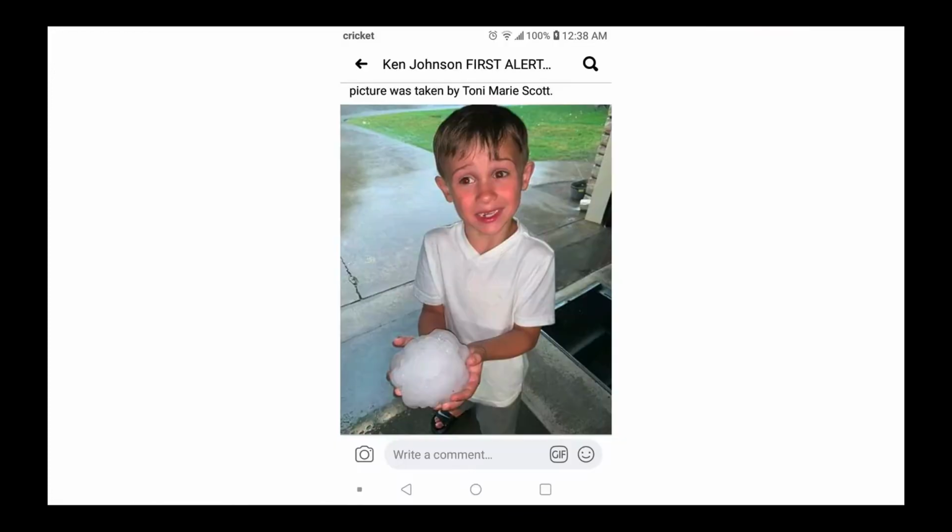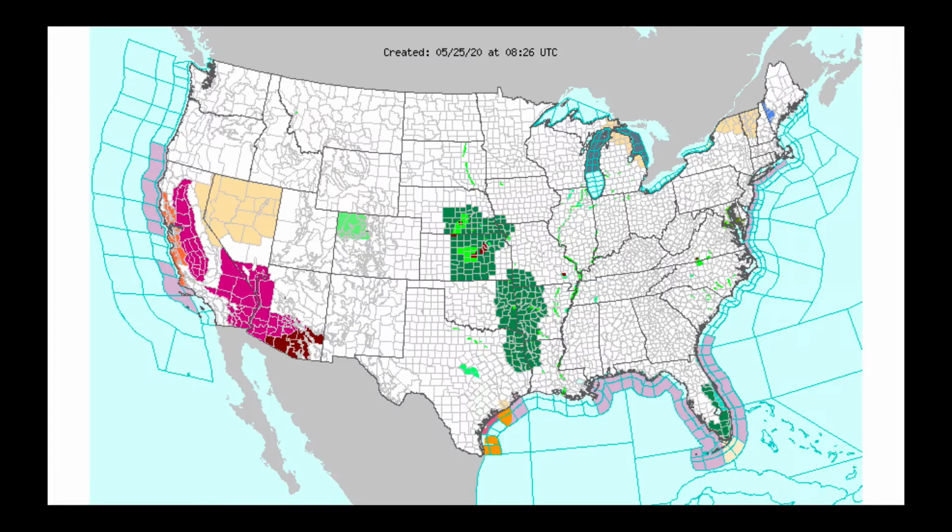You may have seen this in the news over the weekend too. This was a particular hailstone found in north central Texas, originally tweeted out here by Tony Marie Scott. And the kid's face kind of, I think, tells us exactly what we all thought about seeing hailstones this large. That one is 5.33 inches in diameter, which is just incredible to see here.